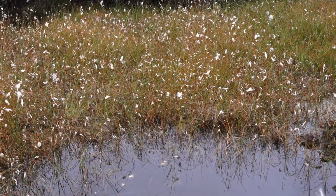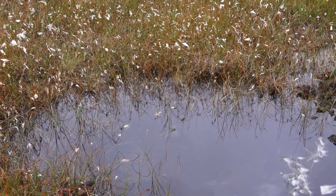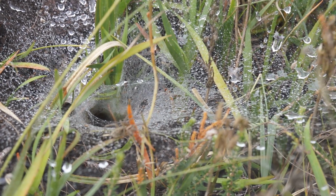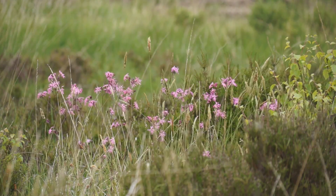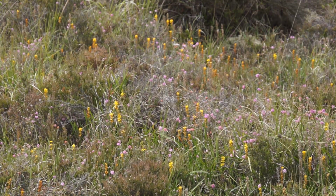Also, in a bog pool area, it has been recorded that you can get 30,000 different types of insect and species living in a small area. That's a vast amount of life in one small area. And that's when you get a closer look at how specialised these areas are.